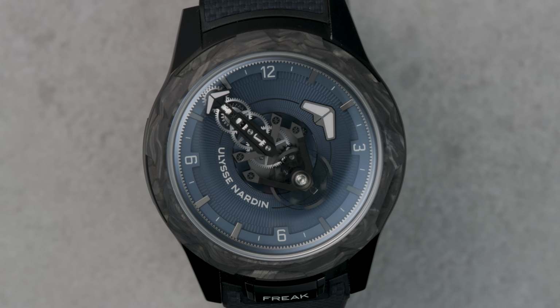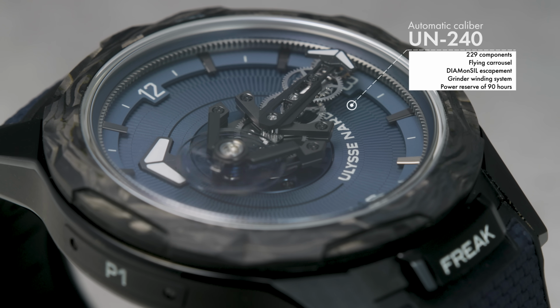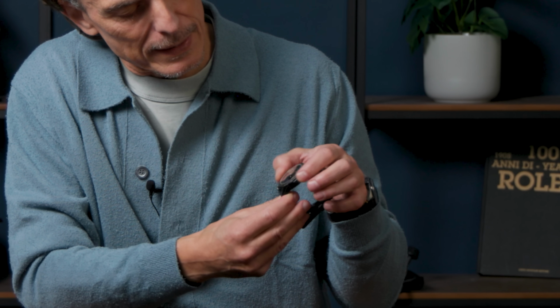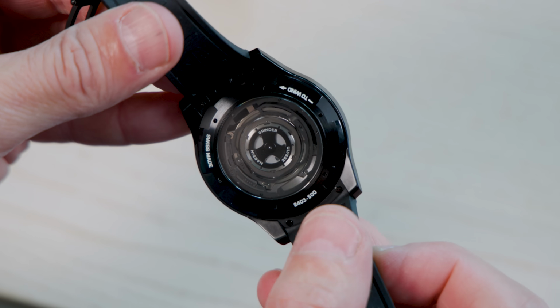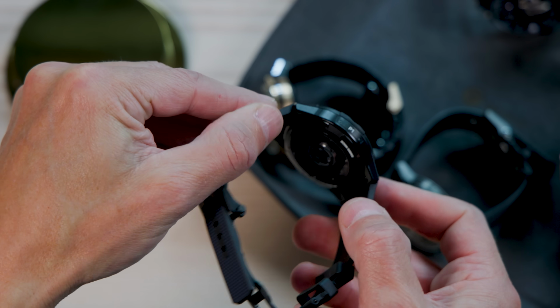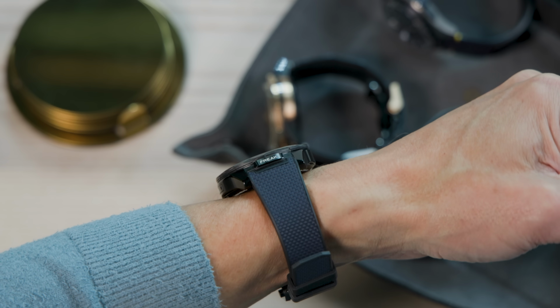These ones have a non-traditional rotor. This is the Freak 1 Navy Blue. And this is the very latest Freak out there, the middle child. And this comes in a 44mm black PVD titanium case with a forged carbonium bezel. And of course, because this is a crownless Freak, you can use the bezel, and that is one of the most wondrous things. The automatic winding system is also something special, and it's called Grinder. It's a 4-arm design, and it works with even the slightest movement of the wearer. It's very efficient, and that's a good thing because there's 90 hours of power reserve, which is a lot.